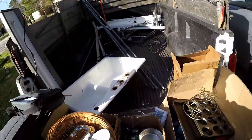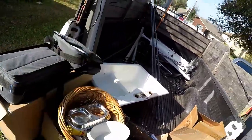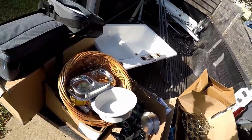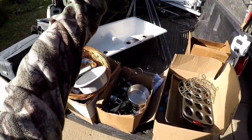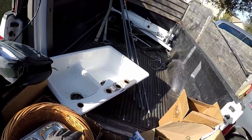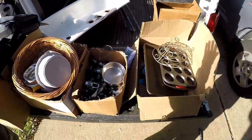I filmed some of the scrap runs, but I don't want to film everything because I really don't want to put all my business out there, especially finances and stuff. That's my business. But I saw a bunch of people were interested in the fan blades. I think I got like 83 or 84 bucks for them. So, not bad right there.